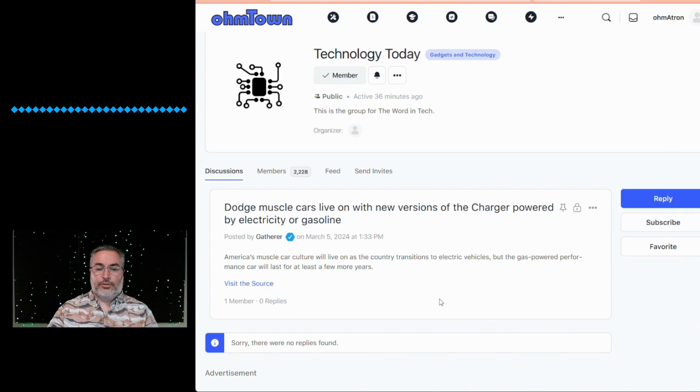America's muscle car culture will live on as the country transitions to electric vehicles, but the gas-powered performance car will last for a few more years. Yes, unfortunately, I'm not going to get a Charger that is hybrid. I want a Charger that's hybrid and all-wheel drive, but that's not going to happen. I think there's an all-wheel drive version now, but I don't know. I want an electric vehicle, but I want the right range.